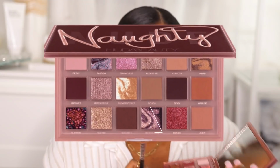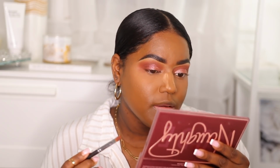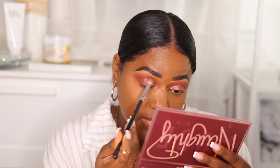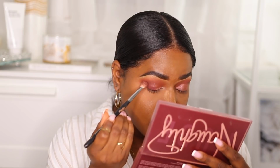Okay, so we're gonna use this shade right here, Provocative. It's very similar, it kind of combines the two shades I used, so I figured it might be a nice transition color. Yeah, it's really pretty. I'm gonna go back into this one and just blend a little bit. I'm gonna use some of Spicy, and I'm just gonna add a little bit of that here.